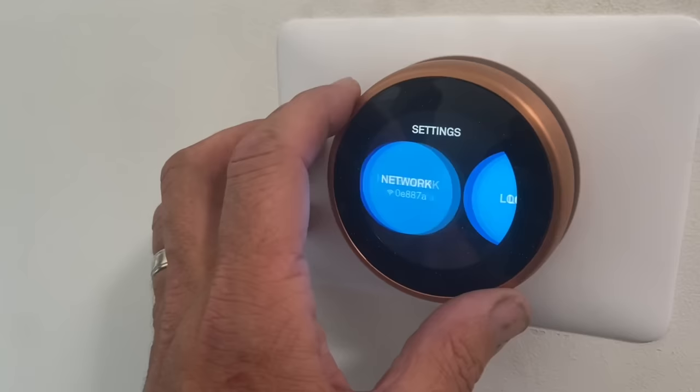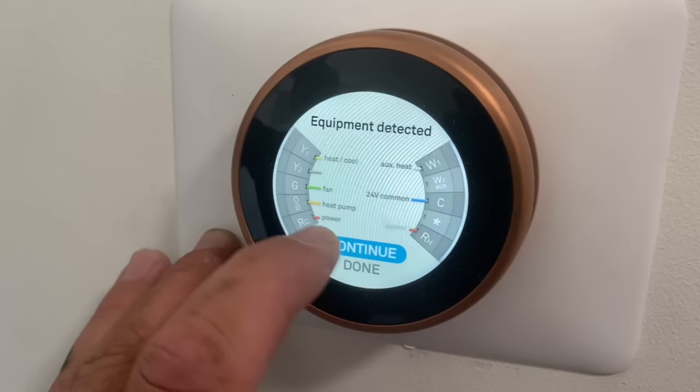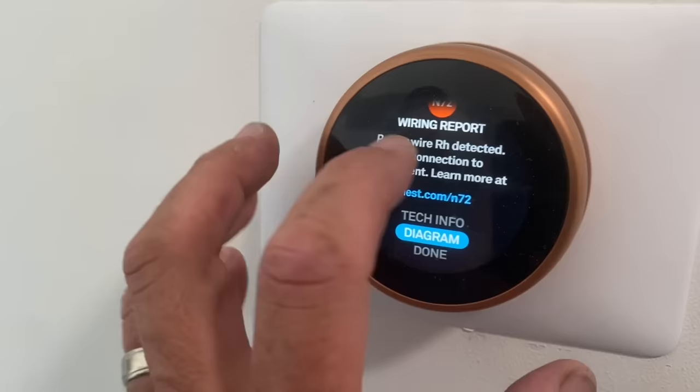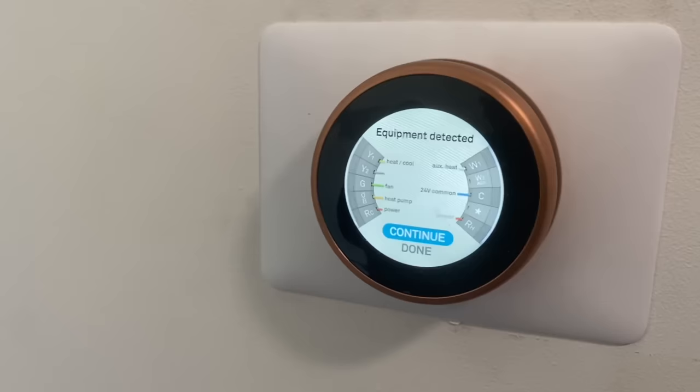Equipment. Okay, so we have Y1. It doesn't really see Y2. It sees a wire there, right? We have heat pump. We have power. We have RH, common in there. So we have to fix this. Power wire RH detected. No connection to equipment. So it sees that, but is the boiler switched off? No, it wouldn't be. The boiler's not off. Let's continue. Done.